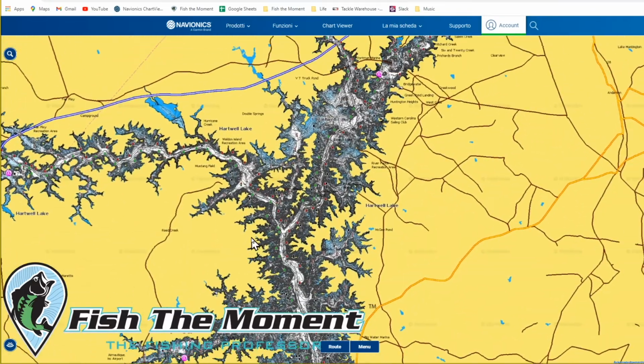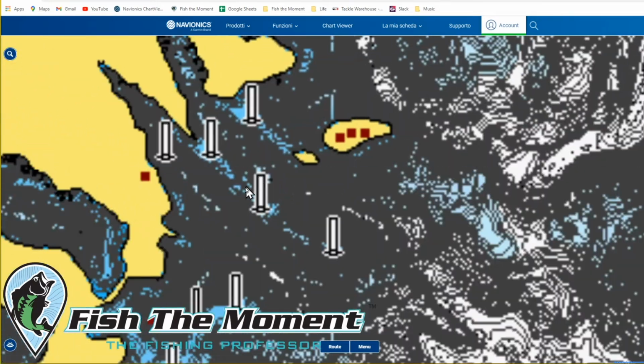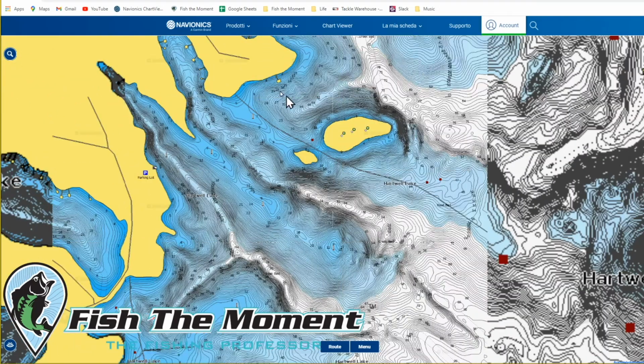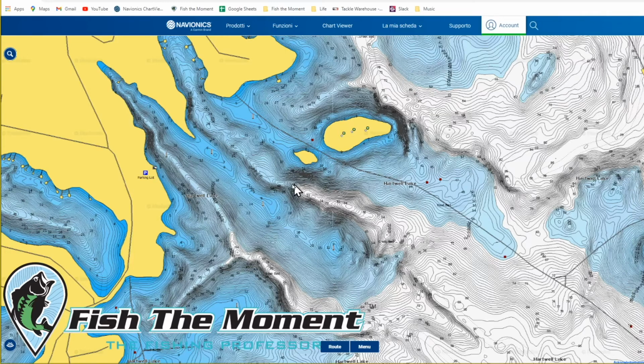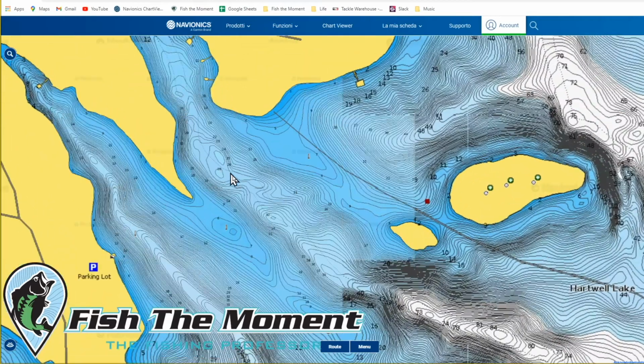Another area that Casey was catching them was up in this area, actually right in here, this drain right here. Again, those fish would push further back into these drains in the mornings, chasing the herring in 20 to 25 feet of water.